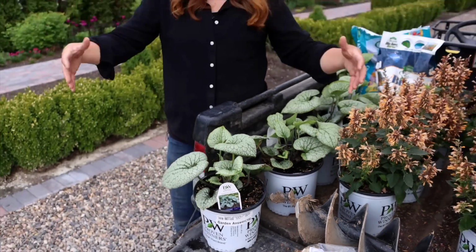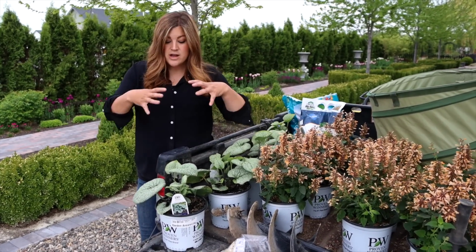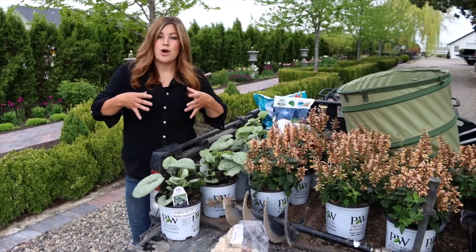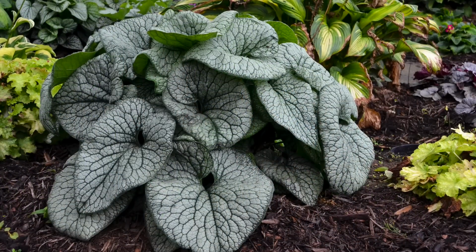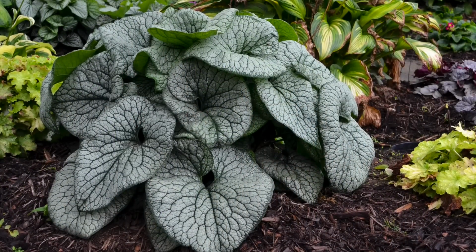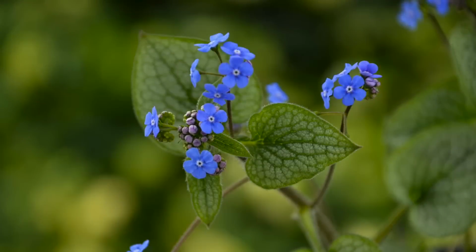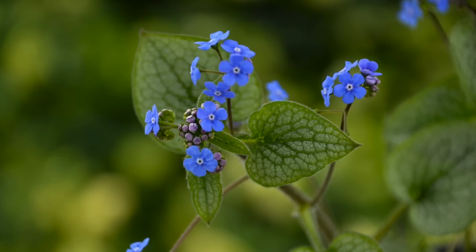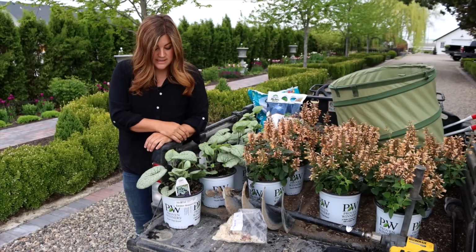But these will get significant. They'll get 16 to 18 inches tall, 32 inches wide, huge leaves. These leaves will broaden out and they're like this big. They're huge, bold texture in the garden, and they do bloom. I like the blooms on Brunnera more than on hostas, so they'll shoot up these forget-me-not, beautiful blue blooms in mid to late spring, and then you're just left with this gorgeous foliage for the rest of the season.